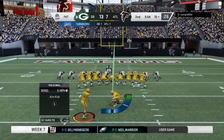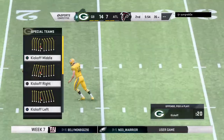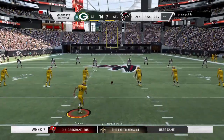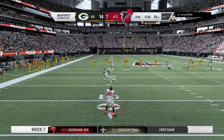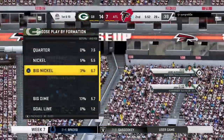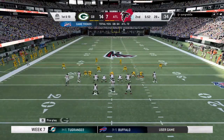Zuerlein now for the PAT. And he's got it. It's now a 14-7 ball game. So here's the kickoff now as they'll get it again following that fumble return for a score. This will be taken very short. And he'll take it past the 25 and up to the 28-yard line. About set to begin their next drive.